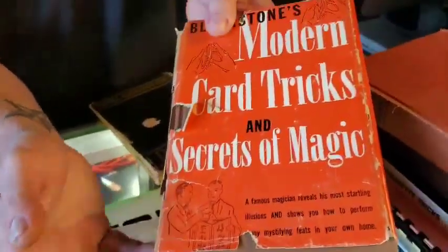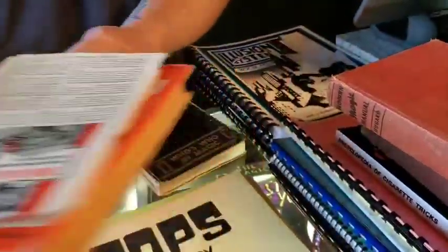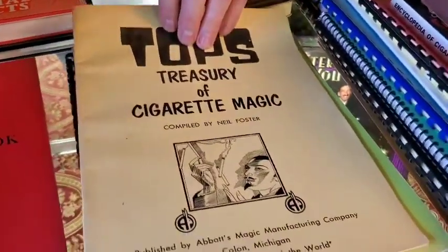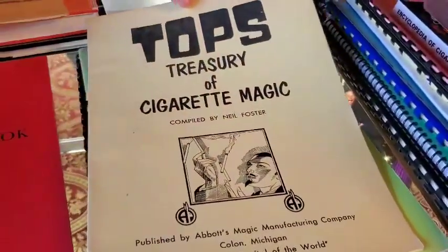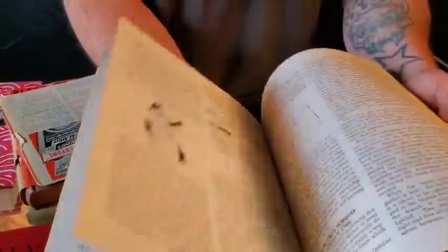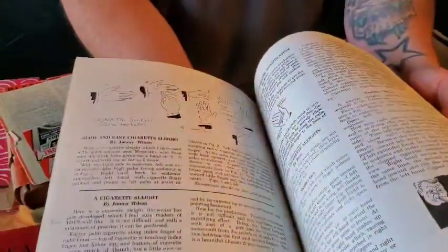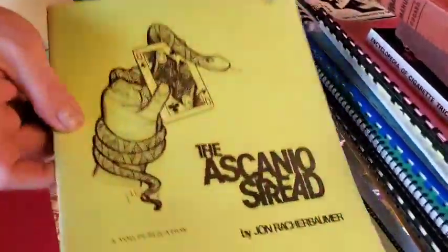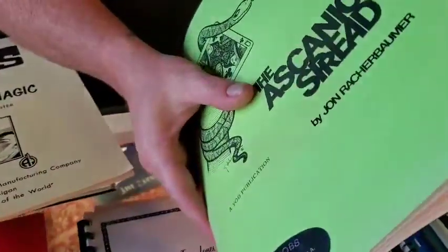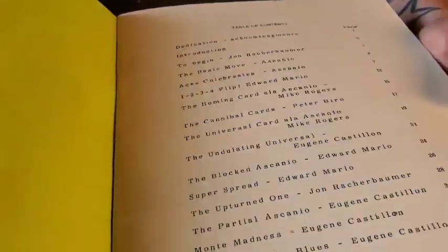Blackstone's Modern Card Tricks and Secrets of Magic. Tops Treasury of Cigarette Magic, compiled by Neil Foster. I didn't look at that earlier. That's cool. The Arsenio spread. Arsenio spread, is that how you say that? Arsenio, isn't he a talk show host? No R. Oh, okay.